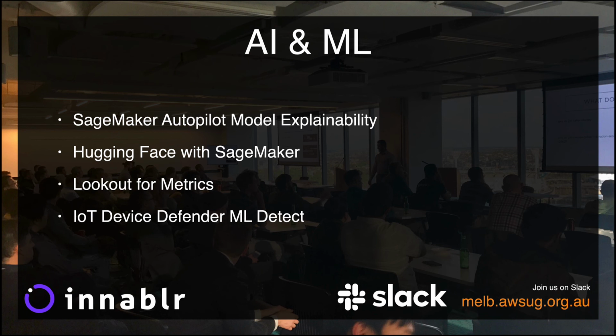Yeah. Lookout for Metrics automatically connects with 19 data sources, S3, CloudWatch, Redshift, RDS, and everything, and then monitors your metrics and alerts you when there are some anomalies in there, and uses ML to lower the false alarms and hit and miss. Interesting product, but yeah, wrong name. Too confusing. Yeah. Do better.